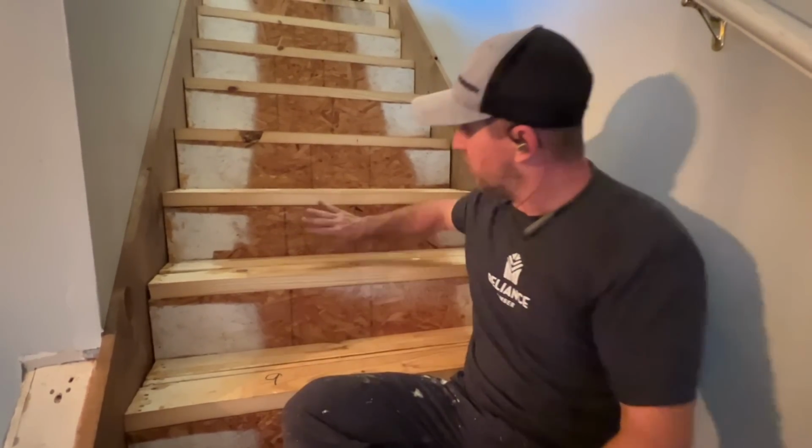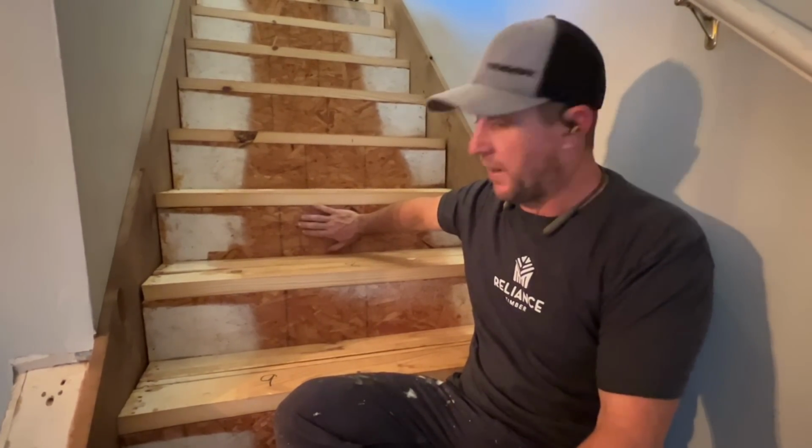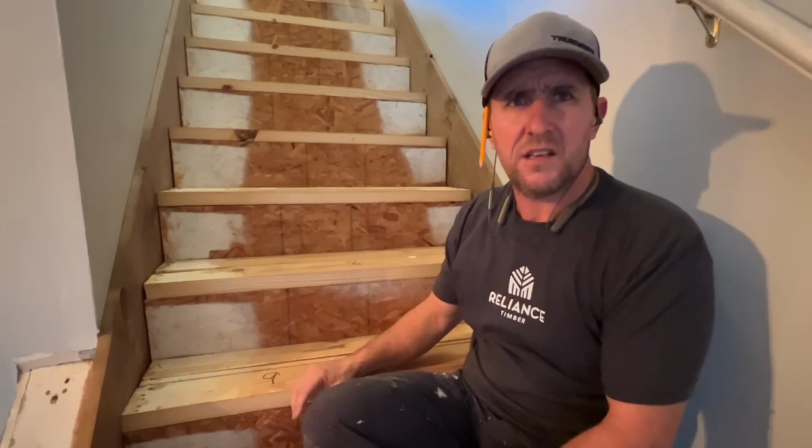Next we need to do the risers. So we have all that wood that we prepped. And what we're gonna do, you have a glue gun? A hot glue gun?